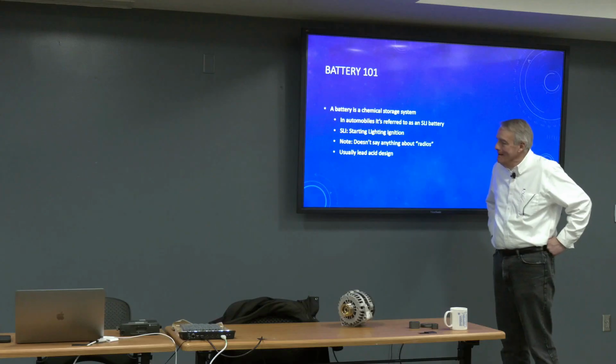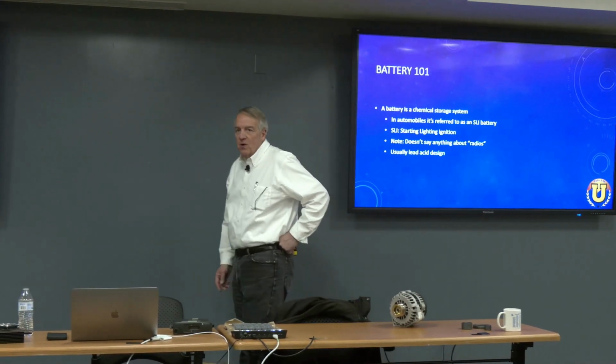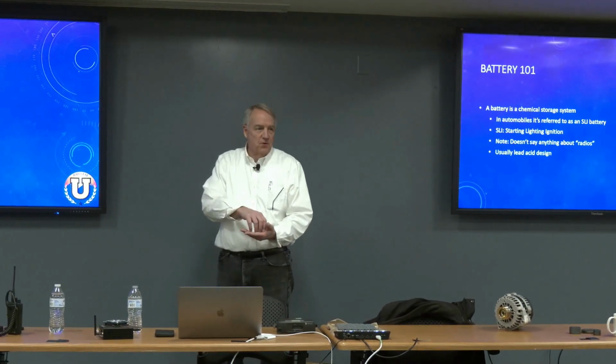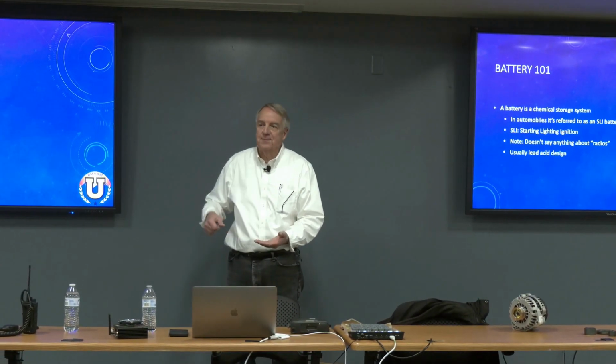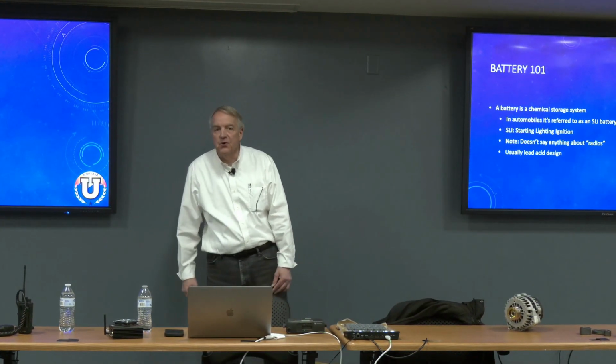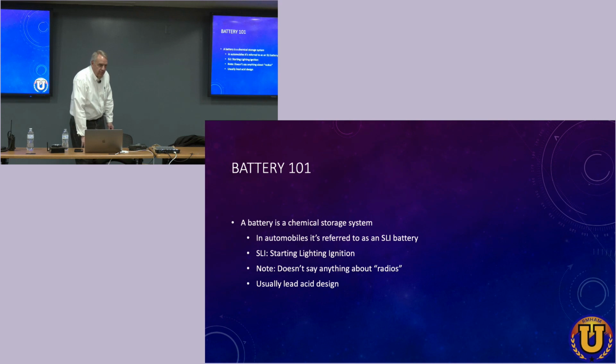Okay? On most vehicles, it's a lead acid design. The design's been around forever. The only changes have been that in the old ones, if you're old enough to remember, you used to be able to take the caps off and put distilled water in there to make up for the losses in the system. Now we don't do that. I have some feelings about that, but I think it basically revolved around the fact that people never did it. Or if they filled them up, they didn't put distilled water in them. So they just made it so you can't do it at all.